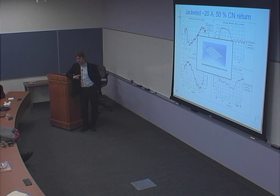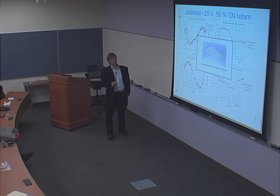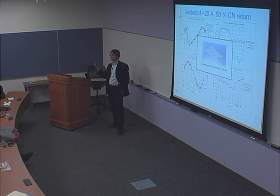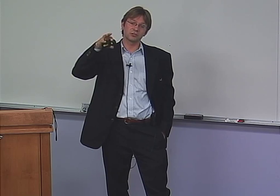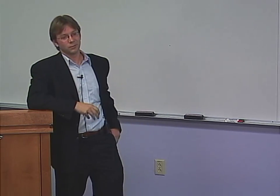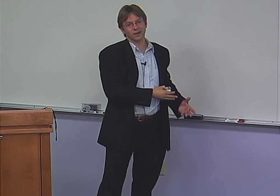In the field, the situation is going to be more complicated because you have a three-phase system, so you have to take care of all the phases. The current returning through the CNs is going to be a convolution of all three returns, the phase imbalance, and the three phases going in. But if you take the entire system, yes, the current going in should match the current going out.